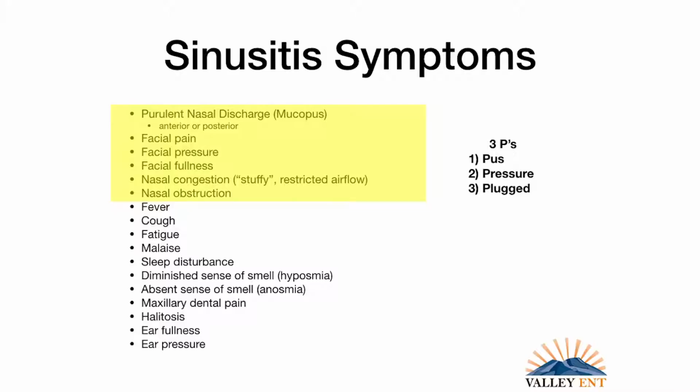And we have specific diagnostic criteria for sinusitis that you will learn in the next few slides. And these symptoms here are much more important than all these others. I like to group those symptoms into the 3 Ps. The 3 Ps are pus, pressure, and plugged. Pus refers to the purulent nasal discharge, or what we call in the rhinology world mucopus. The pressure are these facial symptoms, pain, pressure, fullness, and plugged refers to the nasal congestion and nasal obstruction.